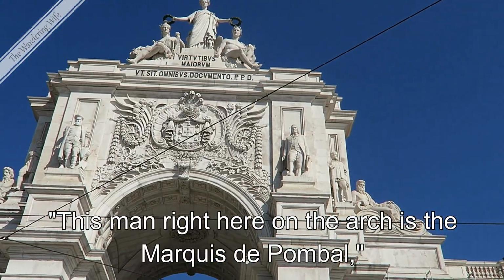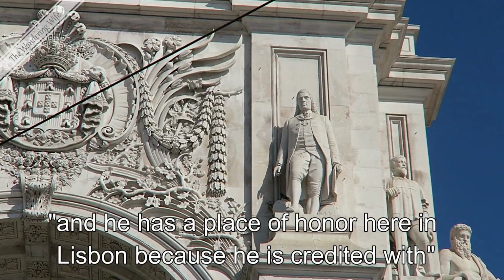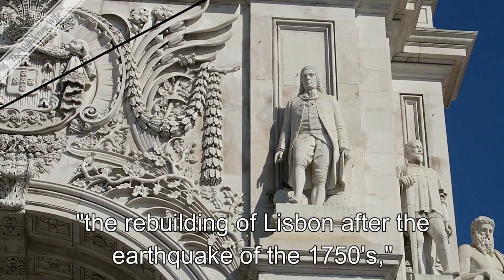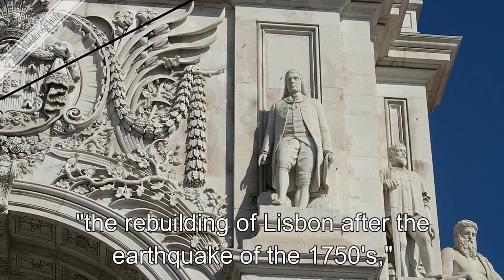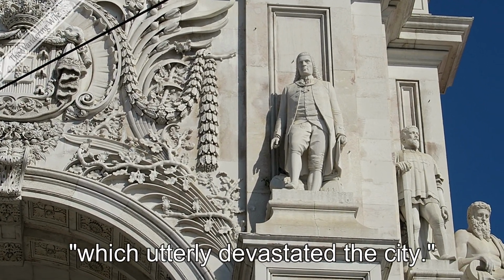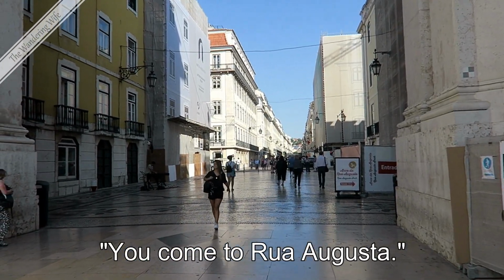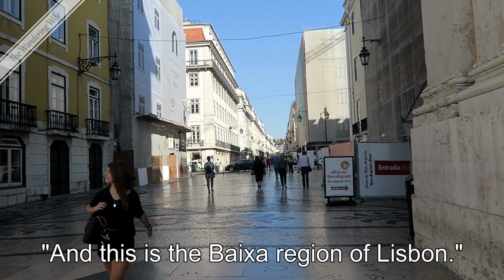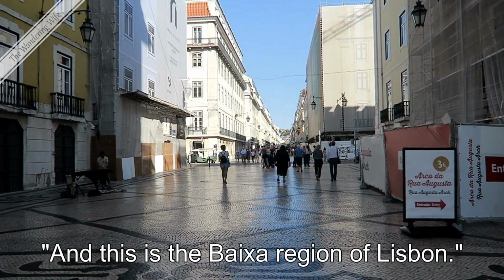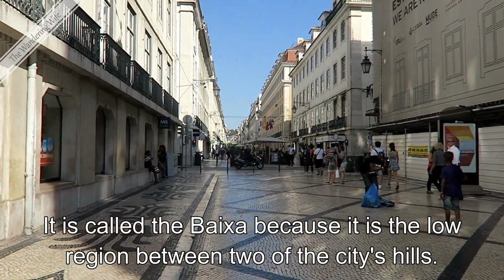Right here on the arch is the Marquis de Pombal, and he has a place of honor here in Lisbon because he is credited with the rebuilding of Lisbon after the earthquake in the 1750s, which utterly devastated the city. So when you pass under the arch, you come to Rua Augusta, and this is the Baixa region of Lisbon. And again, this is the section called the Baixa. And Baixa means low or down.